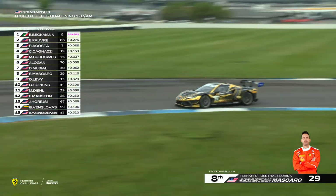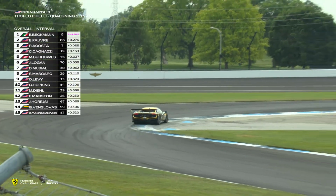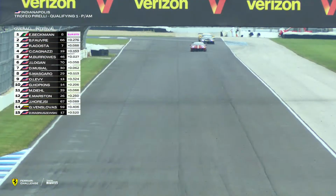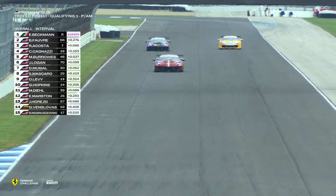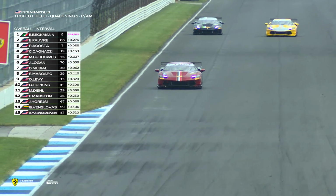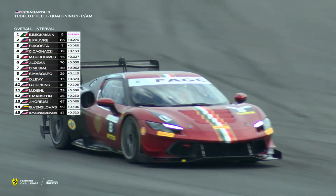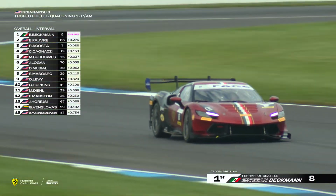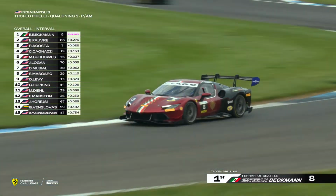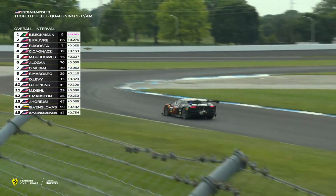I'm going to try and find him out there on track for you. Looking at Sebastian Mascaro, who is in P8 at the moment. And Mascaro is demonstrating how much they use the track, how much curbing you use on that part of the racetrack, and really trying to do the shortest distance and use a lot of curb. Here is Esteban Beckman, your pole sitter currently, with 1:42 to go, and most people having done about 6 laps.